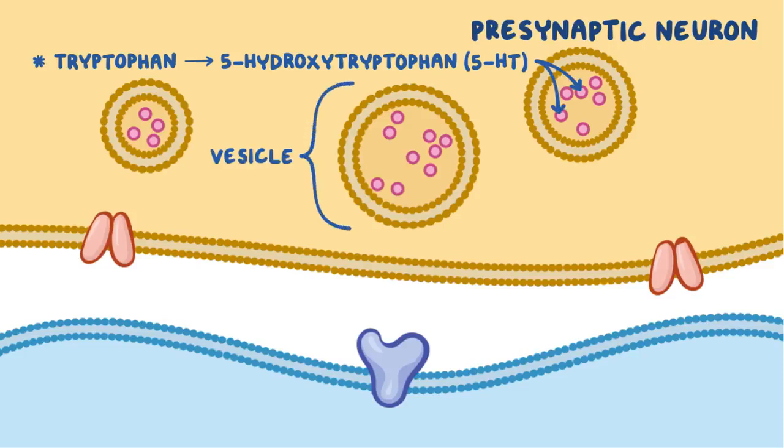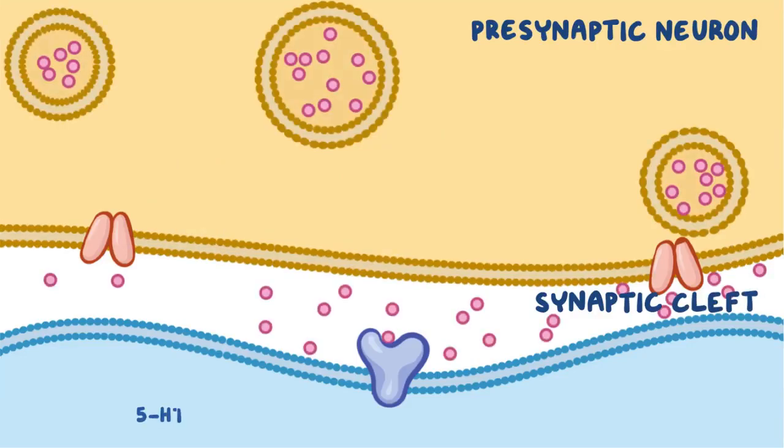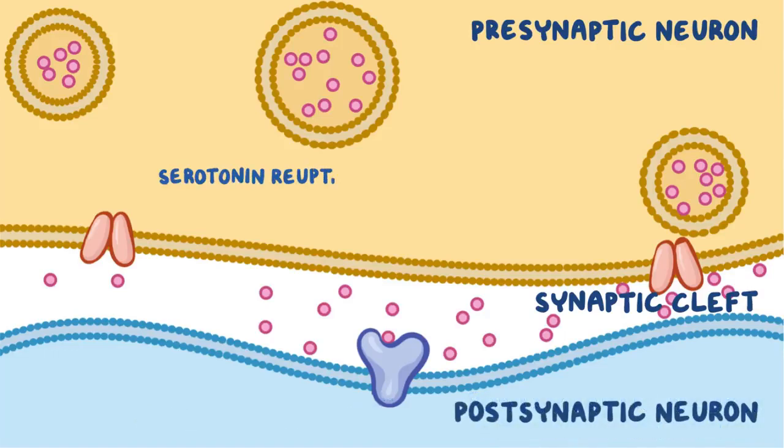When an action potential reaches the presynaptic membrane, the vesicles fuse with the membrane and release the serotonin into the synaptic cleft. The serotonin drifts around until it binds to 5-HT2 receptors on the postsynaptic neuron and causes it to fire off its own action potential. As long as there's a high enough concentration of serotonin in the synaptic cleft, the postsynaptic neuron will continue to fire. On the presynaptic neuron, there are serotonin reuptake transporters, or SERTs.